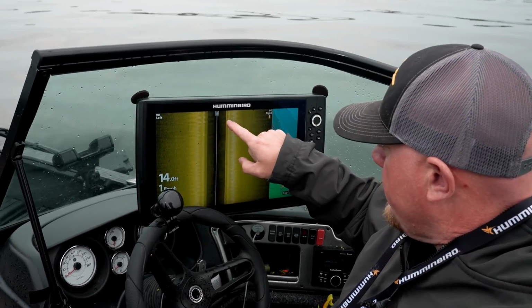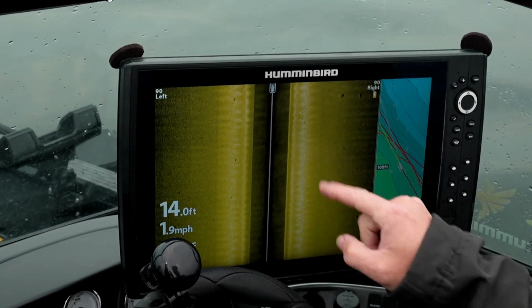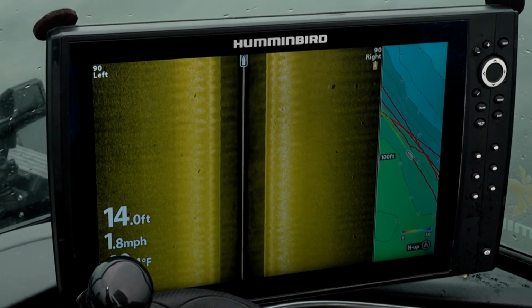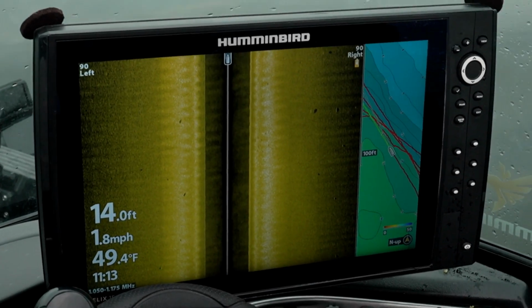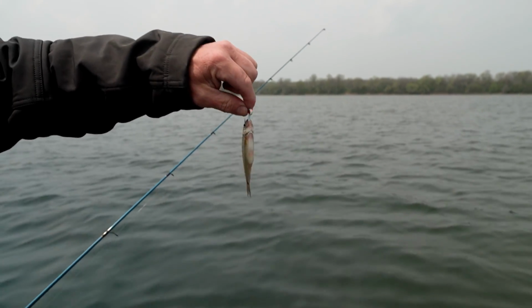So in here, here's a really good one to point out. 1, 2, 3, 4, 5, 6, 7, 8, 9. That's a little school of fish right there, like 10 fish. All these in here, I would call this a large school of fish. So when you're looking on your side imaging and you see this, you want to fish this. You want to either get your crankbait out, get your jig out. This is what you're looking for.